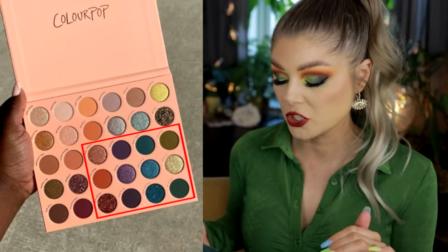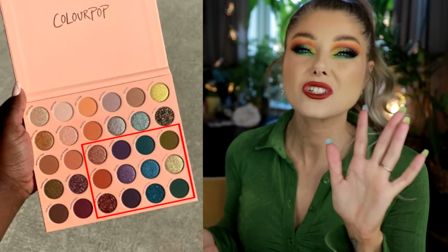If you love big palettes, and if you think the problem with big palettes sometimes is that there's not enough variety, I do think that those 4 peach shades look very similar, but overall I think it is a nice variety for being such a big palette. It's just not for me.